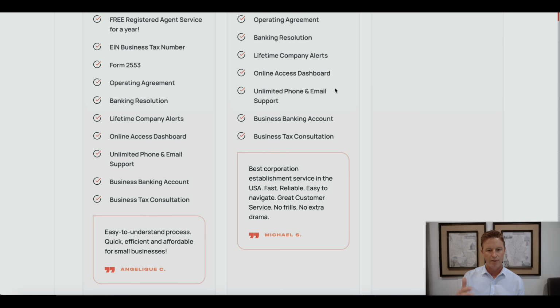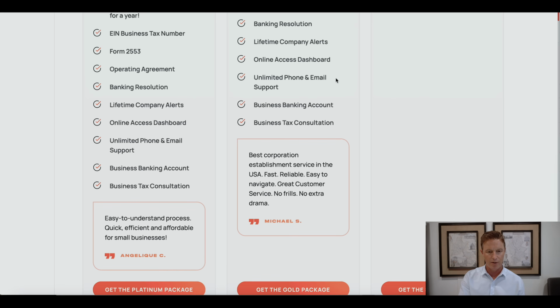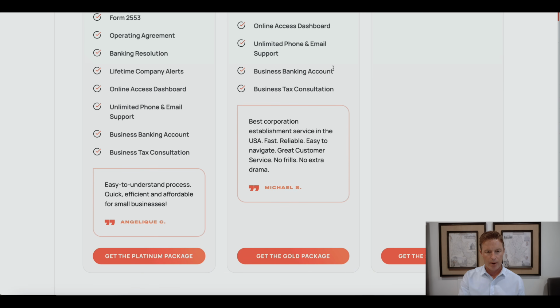You can also have Busy file your annual report if that's what you want to do. You can do that on your own as well and save some money, but it is an option. And if you have more than one LLC, it's even more convenient because they're all in the same place. Unlimited phone and email support. Okay, that's great. That's provided with all packages.